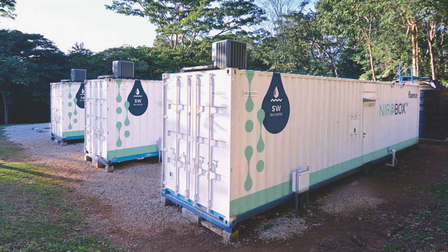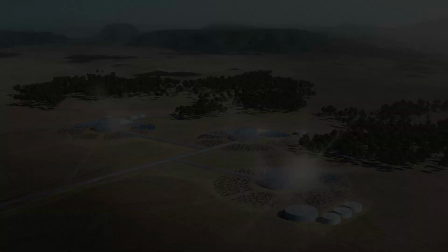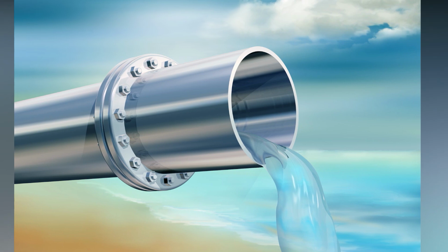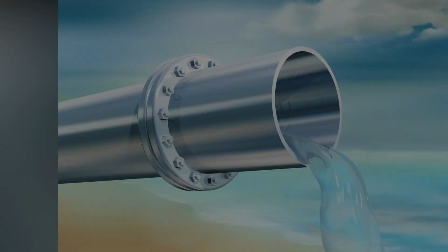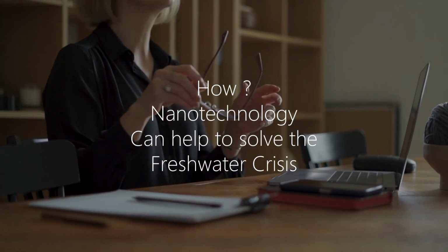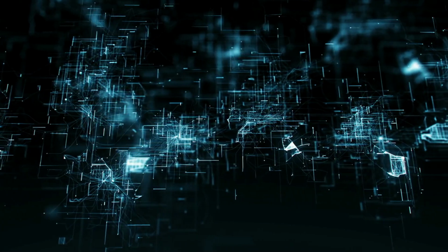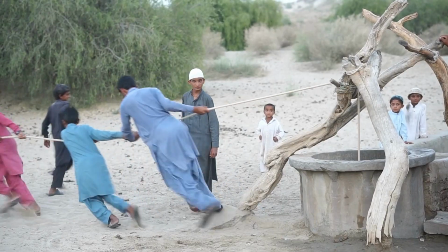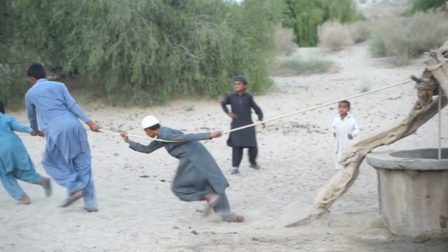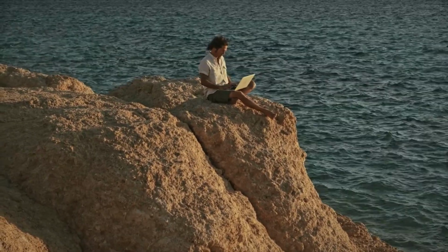Desalination technologies are proliferating. Solar domes in the desert, for example, or nanomembranes that make seawater drinkable in minutes. Let's look at how nanotechnology can help to solve the freshwater crisis. Before delving into the trove of new nanotechnologies, let's zero in on the water crisis for a moment. It helps to set the stage for why this could be transformative.